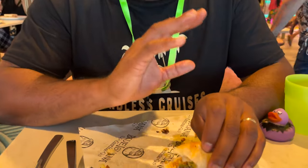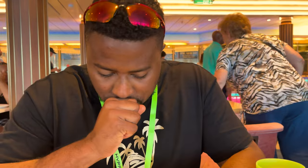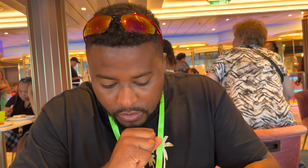Very good. The tortilla is delicious. The chicken is seasoned just right. Perfect, seasoned well. The cheese just complements the chicken and the tortilla. Excellent. The flavors are just blending so well. I would have thought I was in Mexico. Very well done.